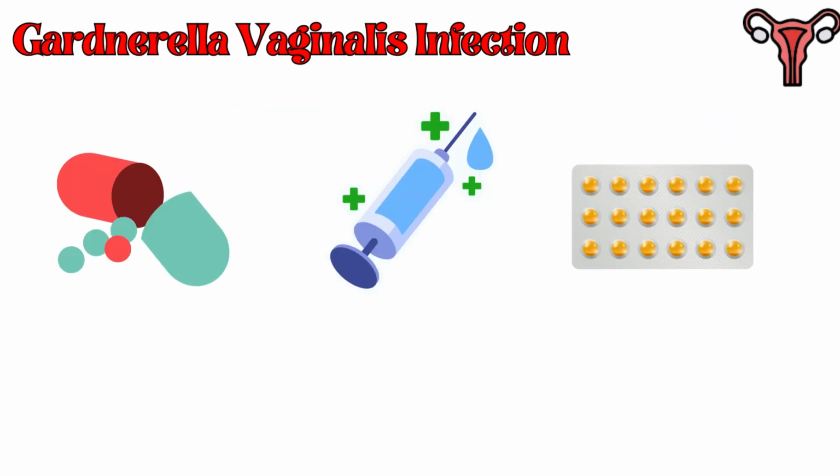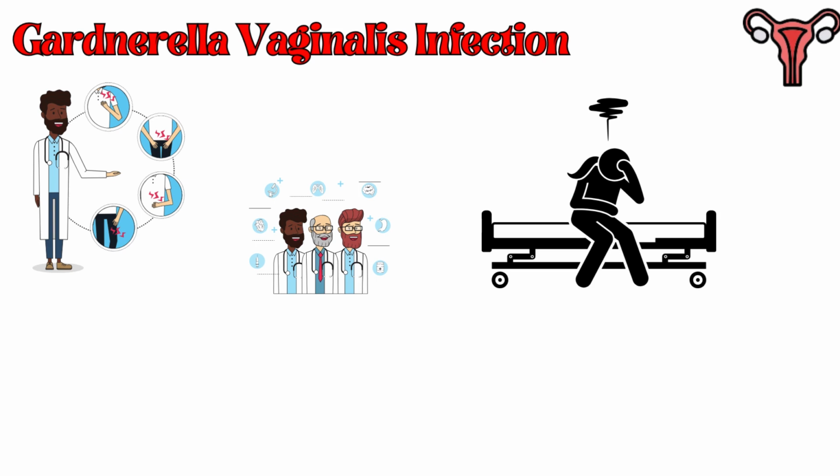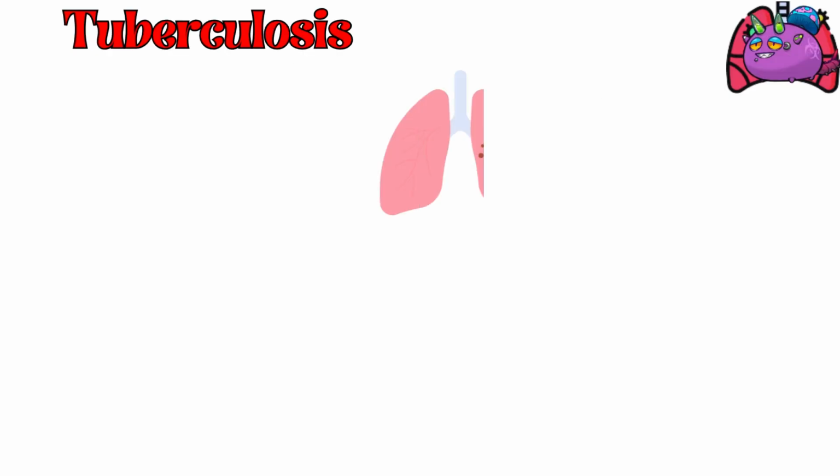Treatment typically involves antibiotics, and prevention includes avoiding douching, practicing safe sex, and maintaining proper vaginal hygiene. Early diagnosis and treatment help prevent complications and recurrence.